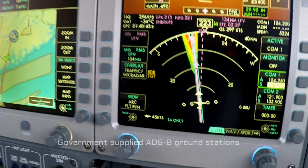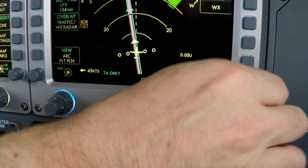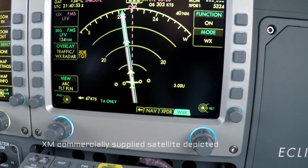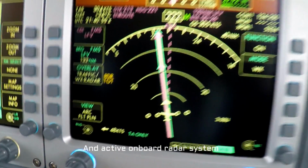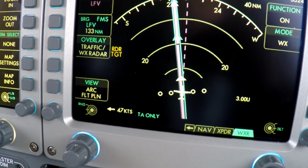We'll turn the tilt up a little bit here. We'll see if we can pick the outline up of the ground once we level off here. So we're leveling off, we're accelerating.